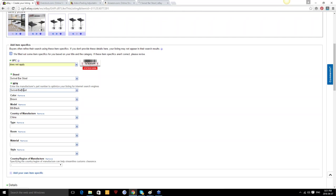You can actually do this when you're not using any kind of listing tool. And then you can put in the last 4, 5 digits of the UPC code. Here's an example here. So the last 4 is 6996. You can put 6996. And you can put black here because it is. Oh no. The color is black.